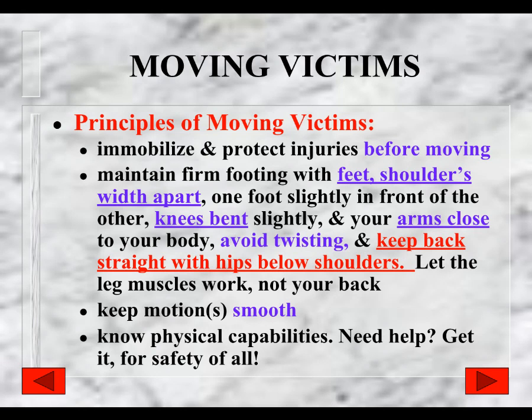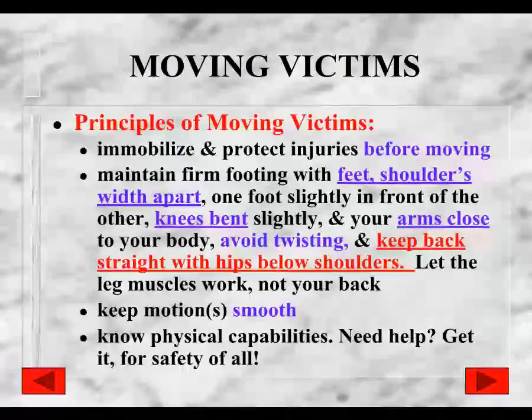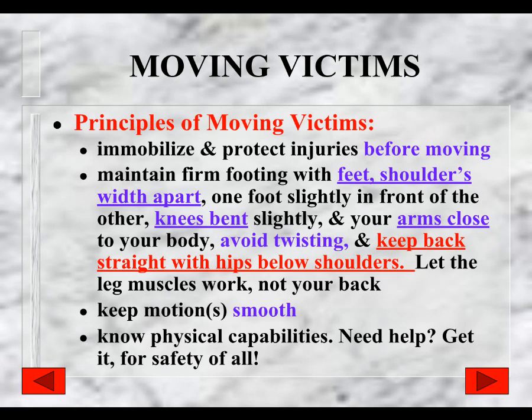Be sure that your feet are shoulder width apart when you're moving them to support your back, and that you use your legs as much as possible, because your legs can definitely withstand much more weight to carry than your arms. Be sure that you are keeping your shoulders and your hips aligned, your back straight while you're moving them, so that you don't injure yourself along the way. Just be sure that you use your legs appropriately.